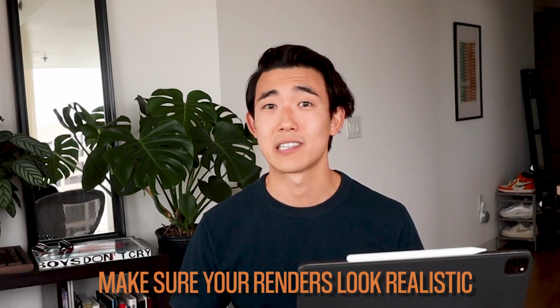As a bonus tip, always make sure that your 3D rendered images look realistic. You don't want someone to purchase your product thinking that they're going to get something else, only to receive something that looks way different.